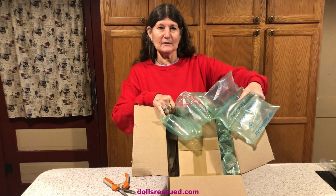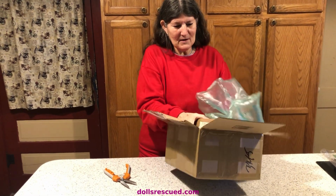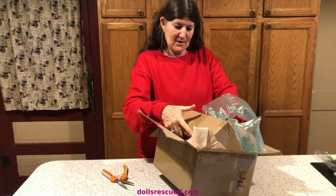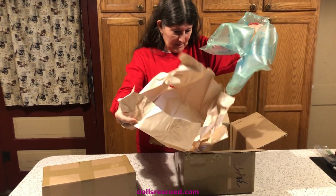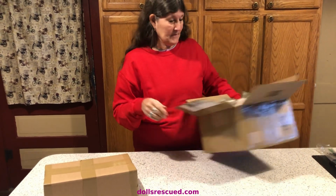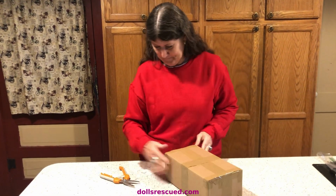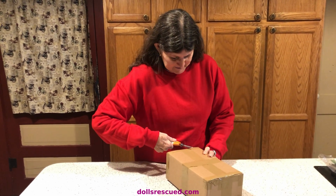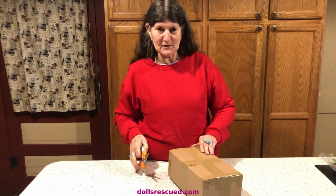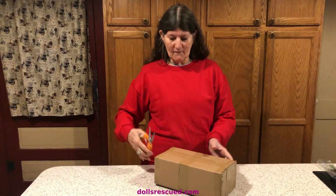Look how nice it's packed. I am excited, although, more tape. I'm going to check. Sometimes I have had, oh, that's a good kitty box, isn't it, Darren? Okay. I have had stuff come so wrapped, it's ridiculous. And other times, I have had dolls come in a plastic bag, just in an envelope.